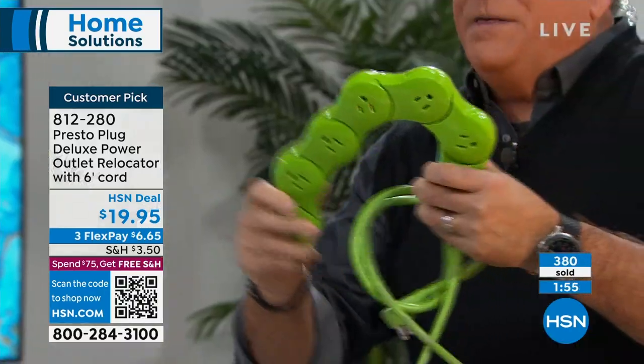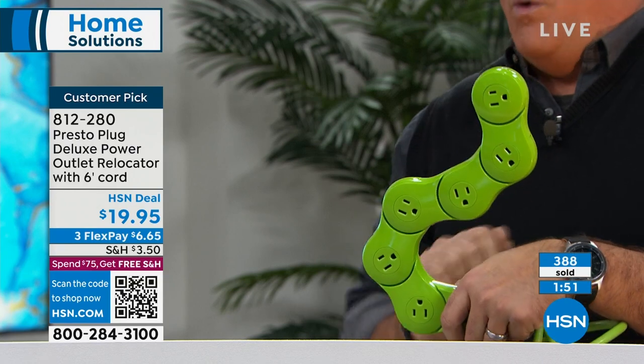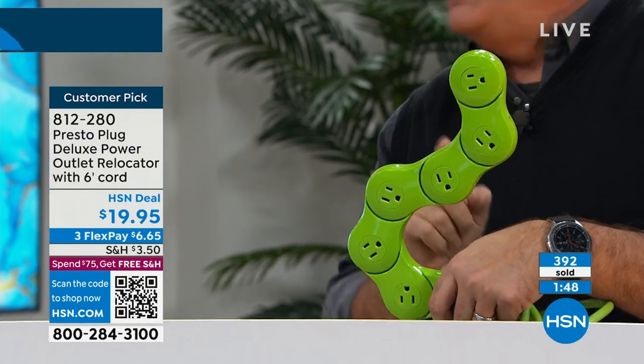instead of having this caterpillar-looking green thing. In certain situations, this is actually a good solution, but I'll tell you what, I don't want this sitting out in my living room. I'm not gonna put this on my dresser.